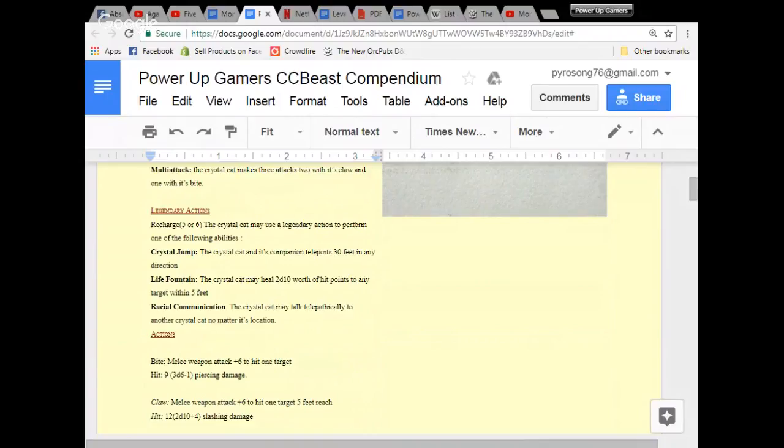So some of these are: the crystal cat and its companion can teleport 30 feet in any direction. They have what's called a life fountain, which is a healing thing. They can heal 2d10 worth of hit points to any target within 5 feet. And racial communication. This one's really interesting and I can see being played out a lot. A crystal cat using this ability may talk telepathically to another crystal cat, no matter its location, so even across planes and dimensions. And so that's kind of the feel of this monster.